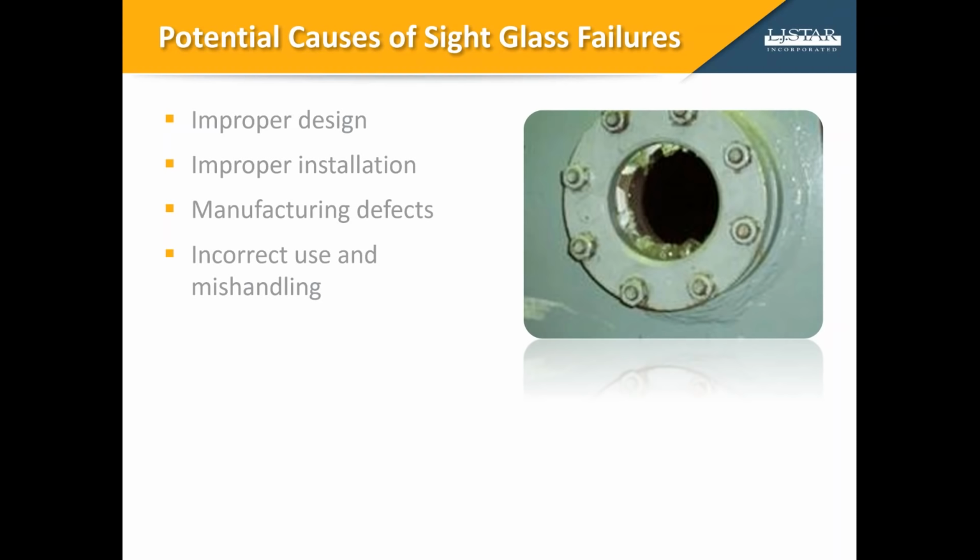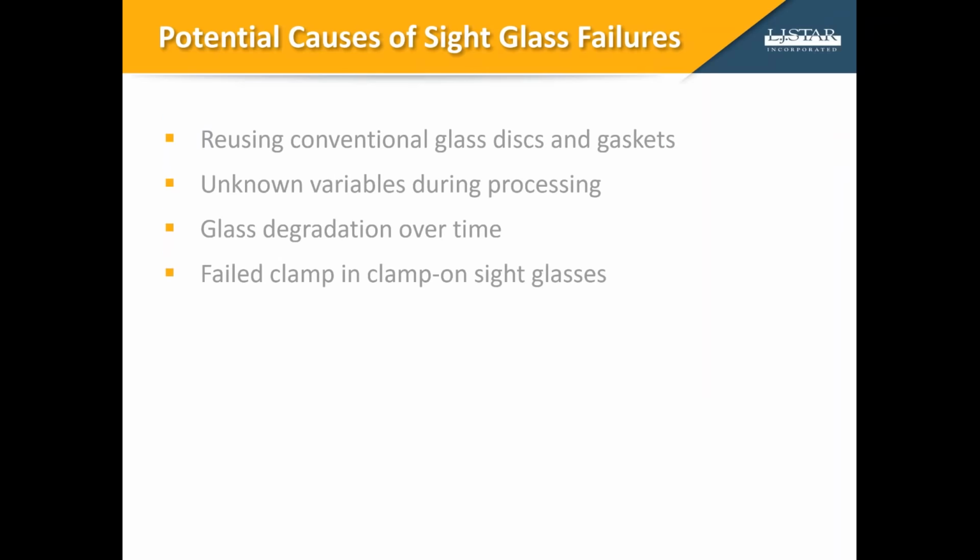Manufacturing defects, such as flanges or glass that don't have flat and parallel surfaces, can lead to failures. Incorrect use and mishandling that introduces microscopic surface defects can also require premature replacement. Reusing commercial conventional glass discs and gaskets during maintenance and inspection can also create an unsafe situation. Both glass discs and gaskets should be replaced every time.